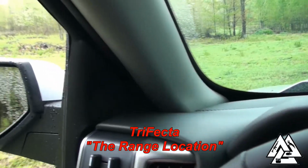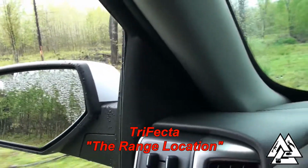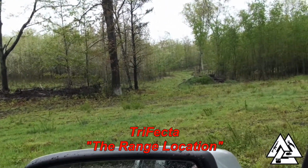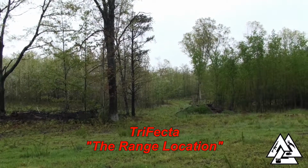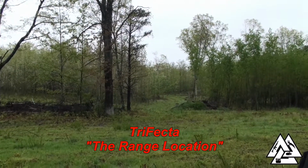And then back in the day, you see that route going up there. That's all food plot going up there too. And then the big tree back in there, there used to be a tree stand in that, that we climbed up in to hunt that.